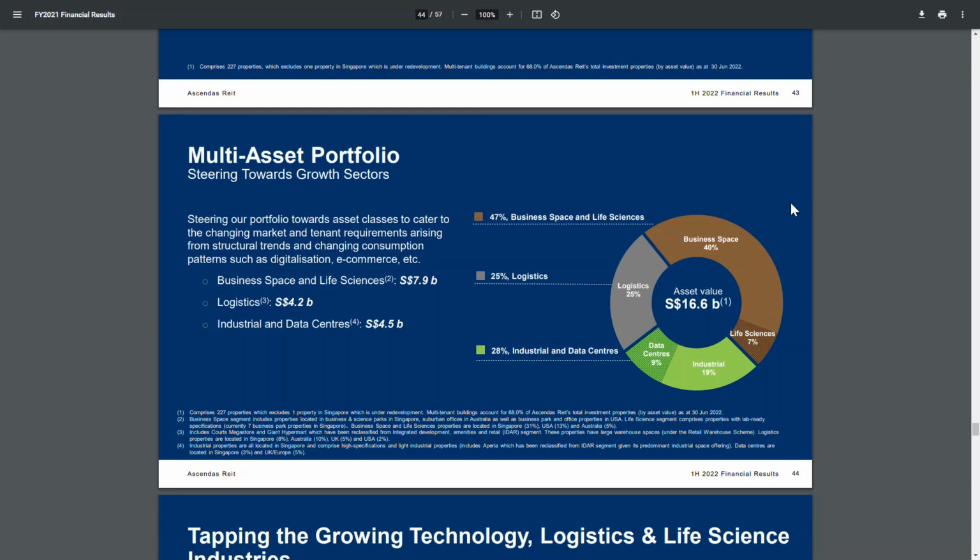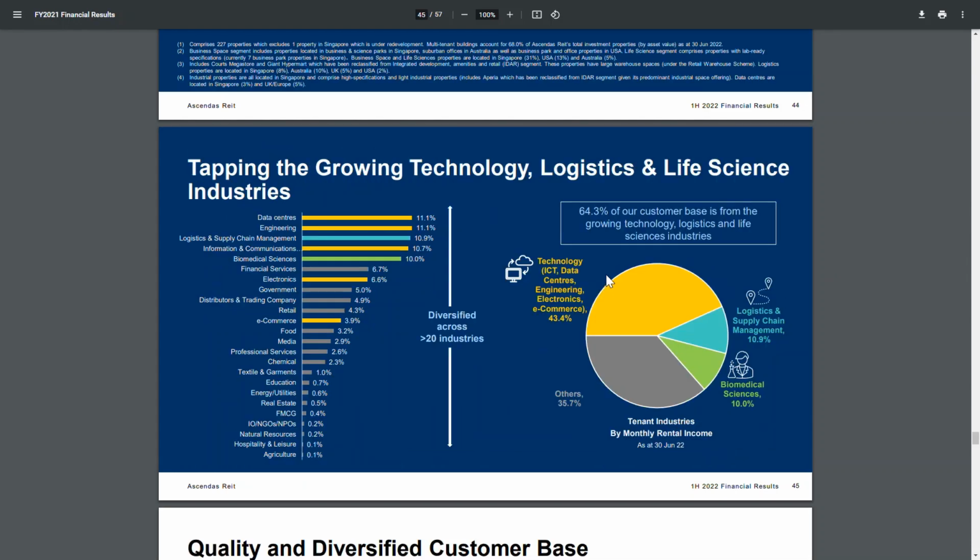So if you look at their different sectors, they have business space, which is the commercial, mixed with the life sciences, following that industrial and data centers, and lastly logistics. So they categorize into 3 sections, with the business space actually taking 47%, whereas logistics takes 25%, while industrial and data centers takes 28%. So if you're a person who likes versatile properties, Ascendas Reit is a good way to pick.